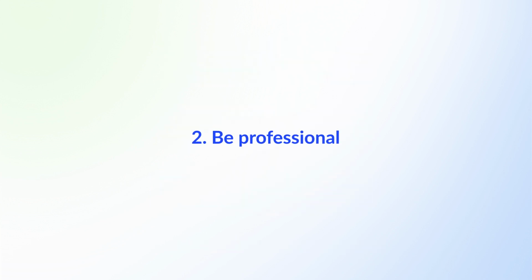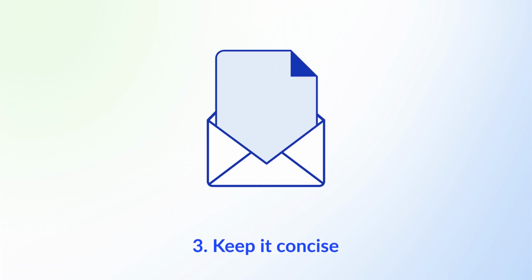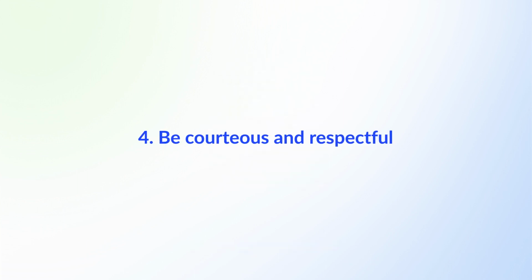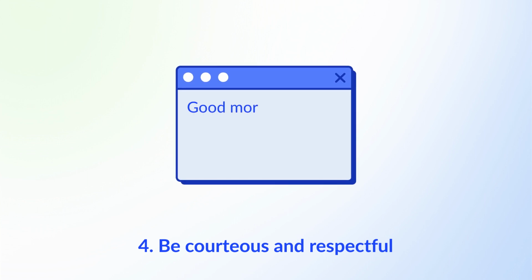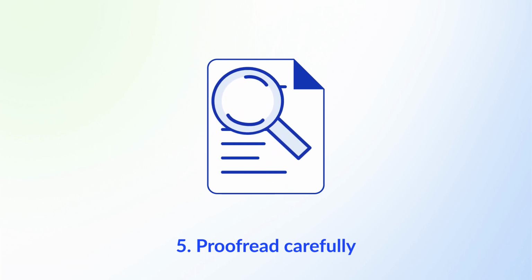Be professional. Use proper grammar and spelling and avoid slang or jargon, as well as any language that could be seen as offensive or unprofessional. Keep it concise. Keep your message concise and to the point. There's nothing worse than a rambling letter. Be courteous and respectful. Use polite language, address the recipient by name, and avoid any language that could be seen as rude or disrespectful. Proofread carefully. When your piece is ready, remember to proofread it carefully before sending it.